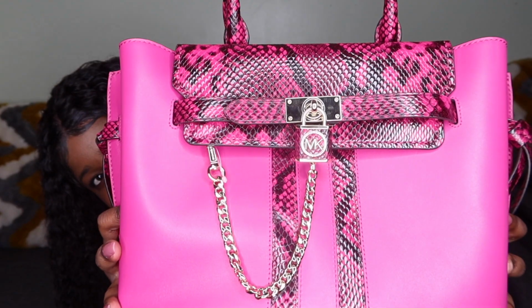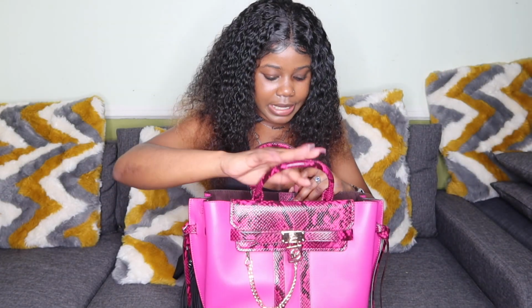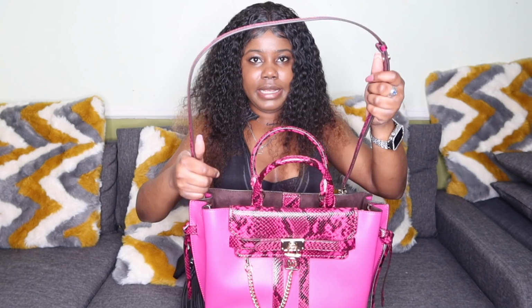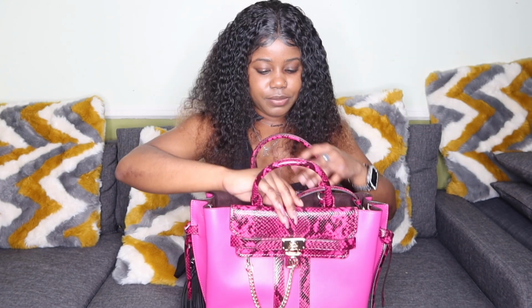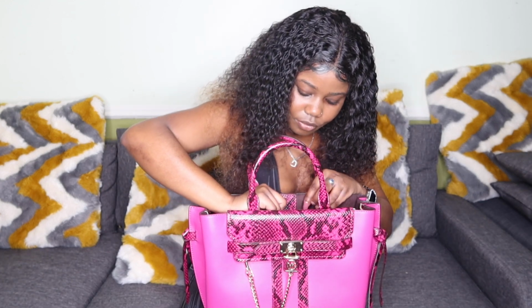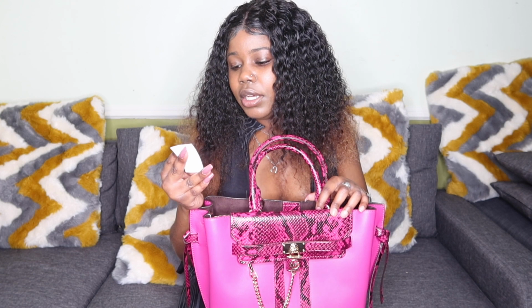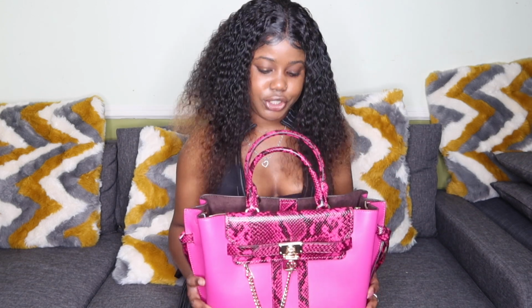Are you guys seeing it properly? So there we go. Of course, it has the long strap that can be added, so you can take it like that, or use the two small straps. It has multiple compartments inside, so it's very spacious. I also like that about it. And the original price for this is £540 at the usual stores, and the outlet price was £369. So you save a little change. And yeah, so this is the bag.